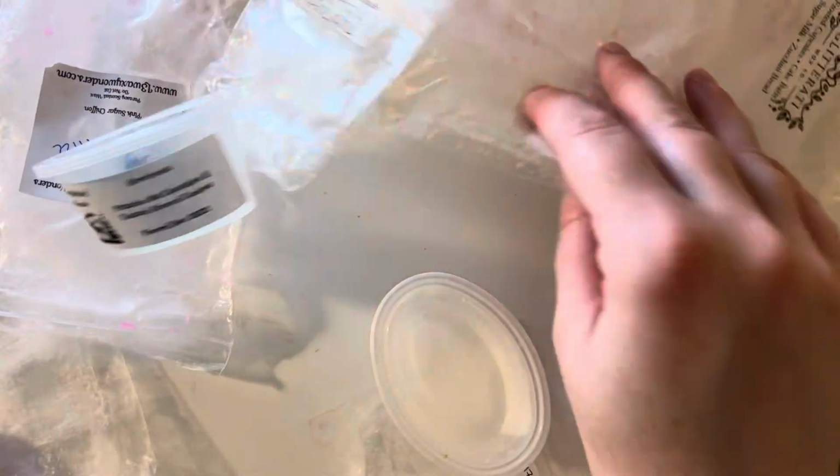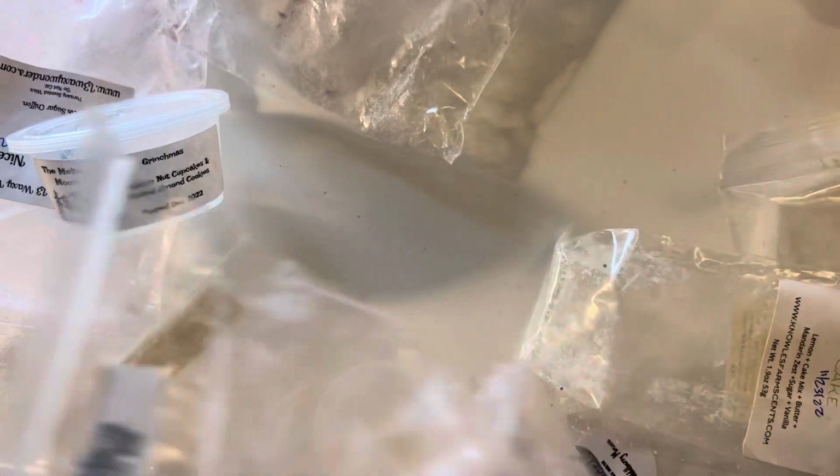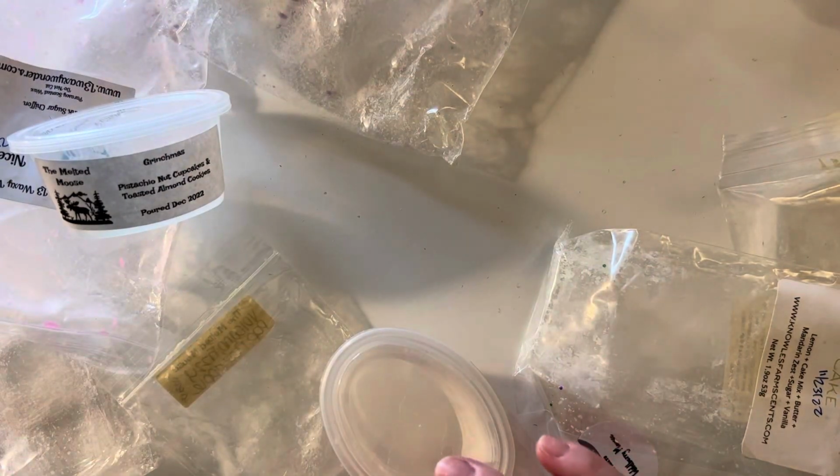From Fantasy Wax, had a few things. So we had Watermelon Fizzy Pop, 10 out of 10, 5 out of 5 throw. So good. My partner loves this. He wants me to melt that one.